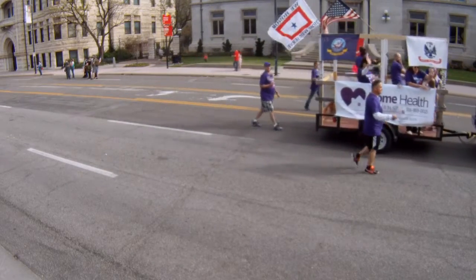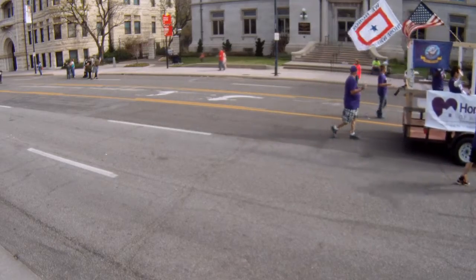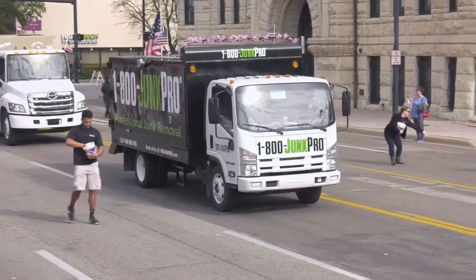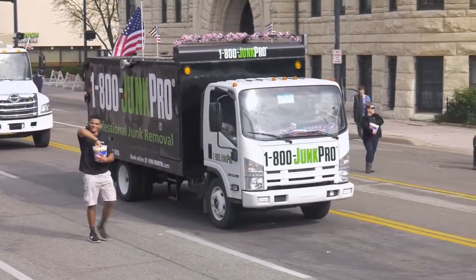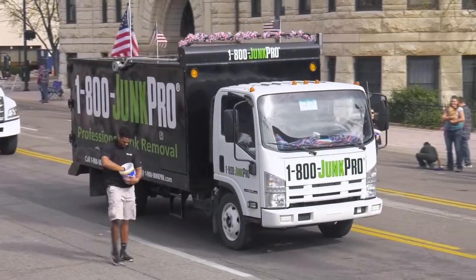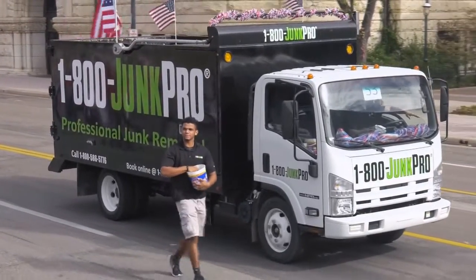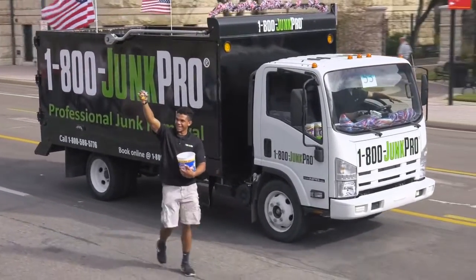And this is the Junk Pro truck. They professionally remove junk, and guess what, guys? You never know you need them until you need them. Thank you for being here. And they are committed to helping veterans and making sure the community is aware of the endless sacrifices that they go through.